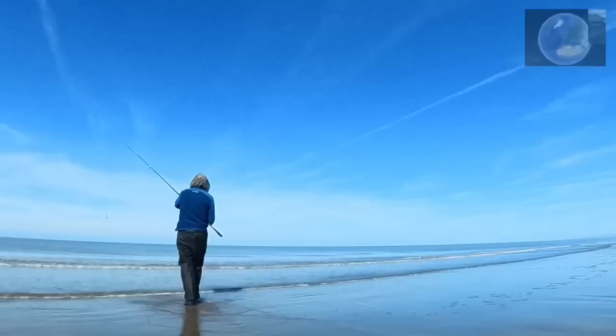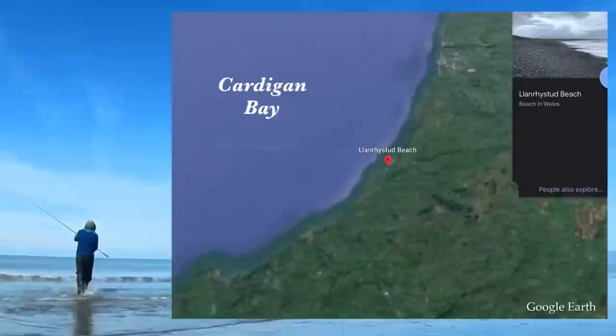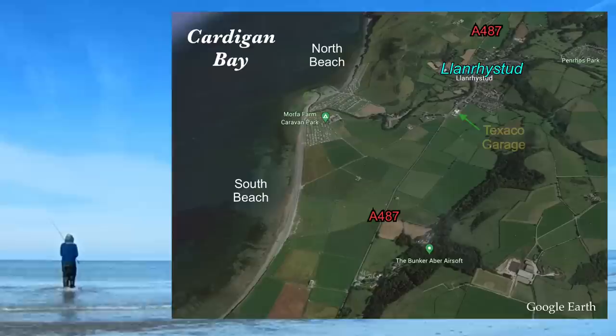As usual, I'm using Google Earth to pinpoint the location of a mark that I'm fishing. The following videos in this series will look at the venues within the regional setting. Here I've just zoomed straight in on the location that I'm fishing. The village is on the main coastal road. Two turnoffs almost opposite the Texaco garage take you to the beaches.